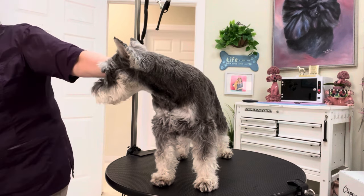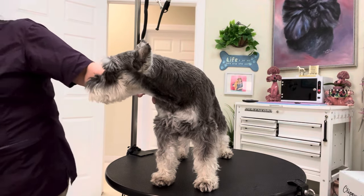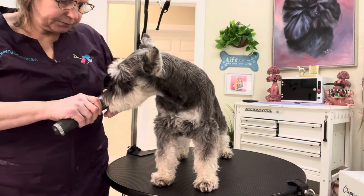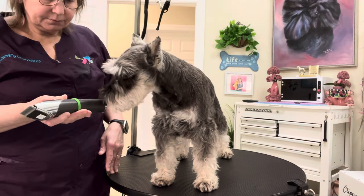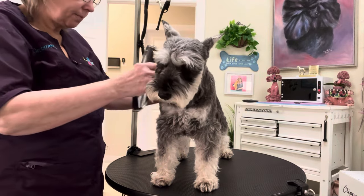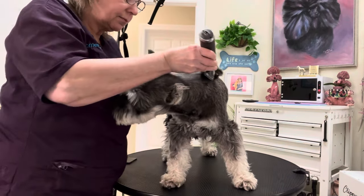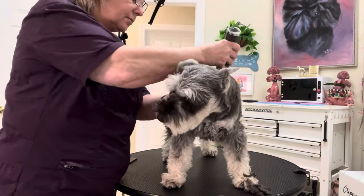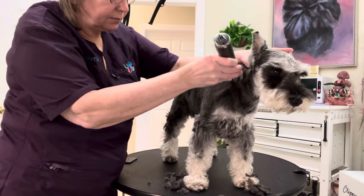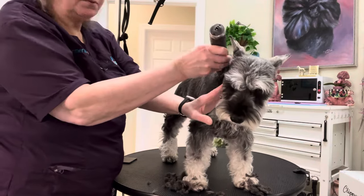I'm gonna clipper the trunk of his body, the pattern, with a 7-blade. That's a good dog. Do you approve? Good. I also keep his legs on the short side.